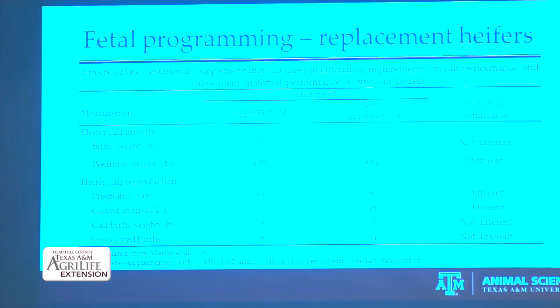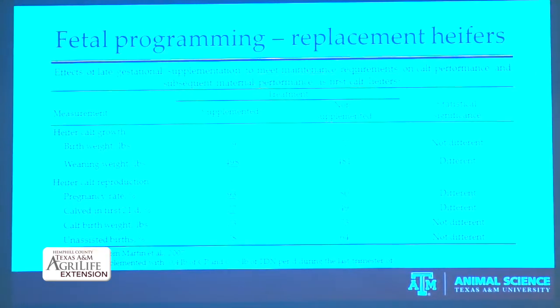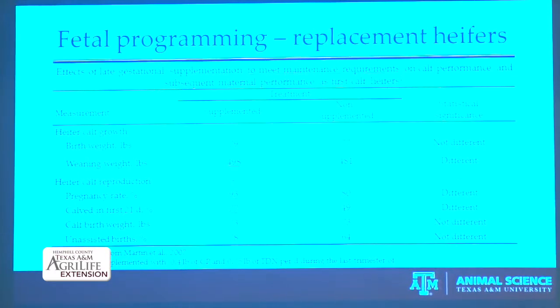And I'm trying to show the least amount of data possible because I know data is not all that exciting to look at. But if we think about retaining females out of cows that were nutrient deprived, so this cow was restricted while she's pregnant, we affect that replacement female and her productivity in the herd. We affect growth performance, so yeah, we're going to affect weaning weight. We generally don't change birth weight to a substantial or meaningful degree.